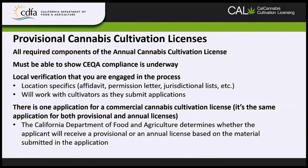But the main point of this is there is only one application for a commercial cannabis license, and the California Department of Food and Agriculture determines, once we review that application, whether or not the applicant qualifies for either an annual or provisional, and it's based entirely on your level of CEQA compliance.